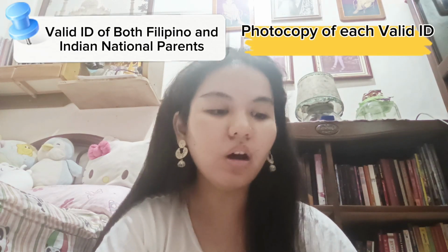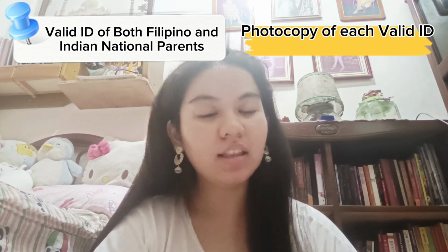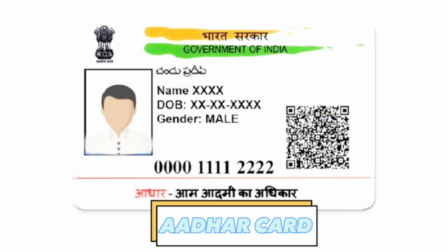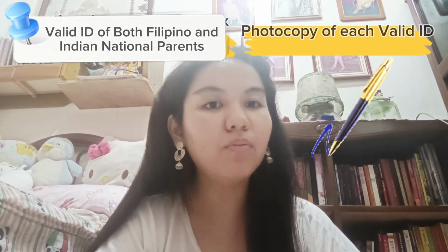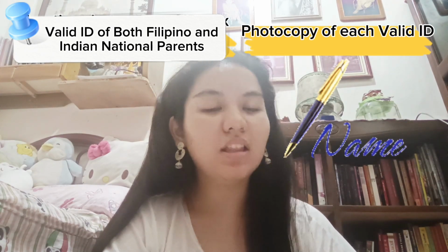So for the next requirement, you need to have the valid ID of both of the parents of the Filipino national and the Indian national. For the valid ID, I know that you are now aware of the Aadhaar card, which is their national ID, and they also have a PAN card. With regards to these IDs, make sure that you have the photocopies of the valid IDs of both your mother-in-law and father-in-law, on both sides, Filipino and Indian national.